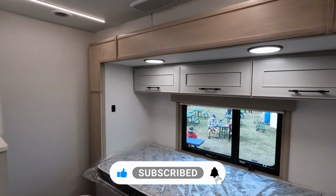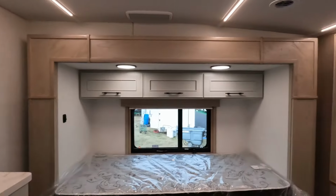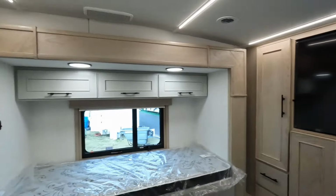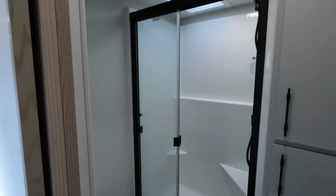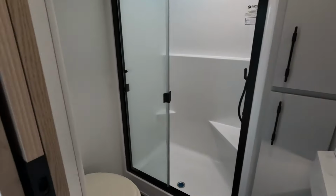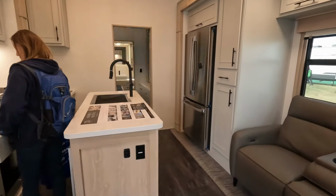Looks like both sides are a slide out. So it's nice and wide up here, as well as good storage. I know our kids would love to have a TV like that in their bunk room. Decent sized bathroom. Nice kitchen area.